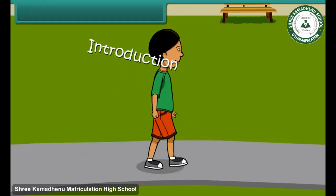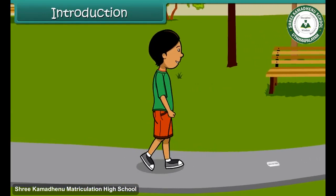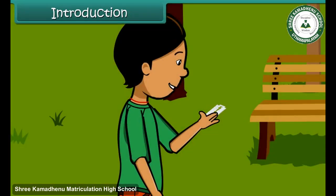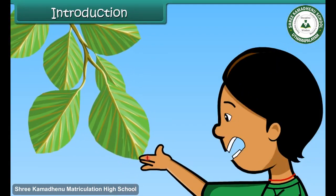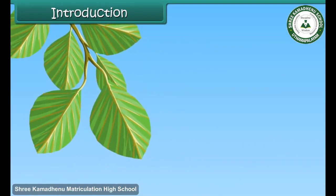Introduction. Aruna is out playing with her friends. She comes across a blade on the road. She picks it up and tries to cut some leaves with it. Before she realizes, she has cut her finger. She rushes home holding her bleeding finger.